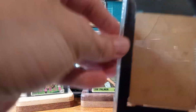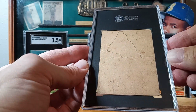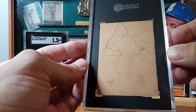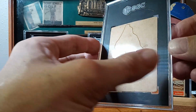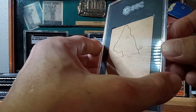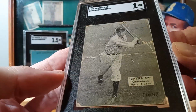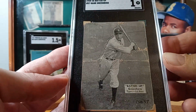Anyway, this is the last PC card though. So this is a Hank Greenberg rookie. It's beat up, and I don't care. I got a great deal on it, and another $15 to have it encased was just such a no-brainer. It was simple. So, batter up, Hank Greenberg. Got a little dog ear there. I'm not going to sit here and nitpick this card.